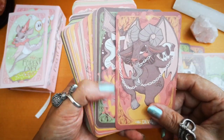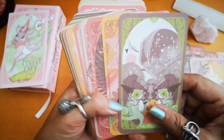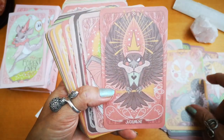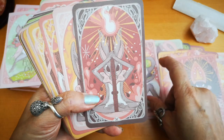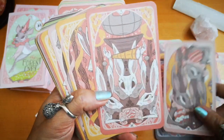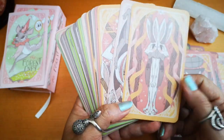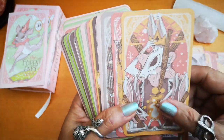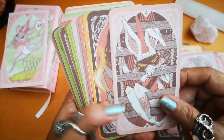I bought it because of the artwork. The artwork is really stunning. I felt attracted to it immediately, because bright colors attract me, but this is so elegantly chosen. The colors are so elegant and they match very well. And when you really have the cards in your hands, you will love them. I love this deck. And I'm so happy that I got it.